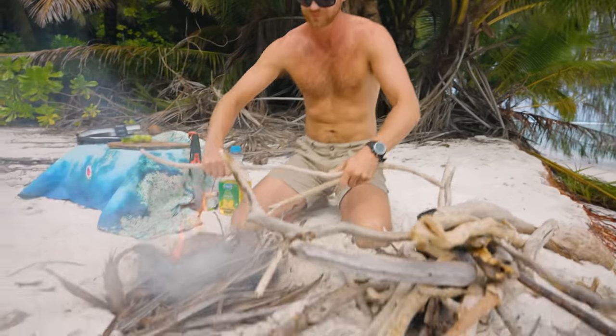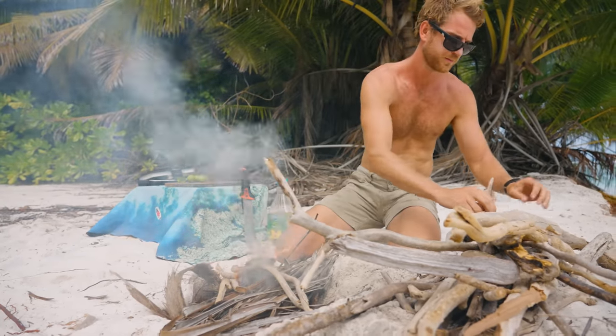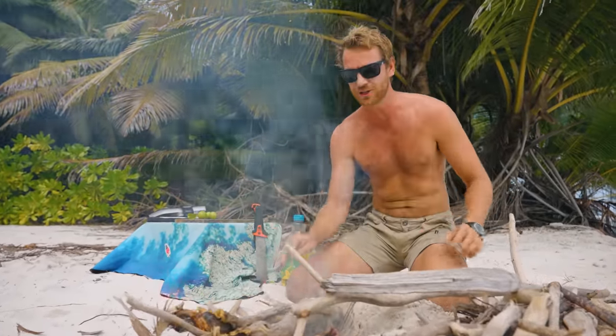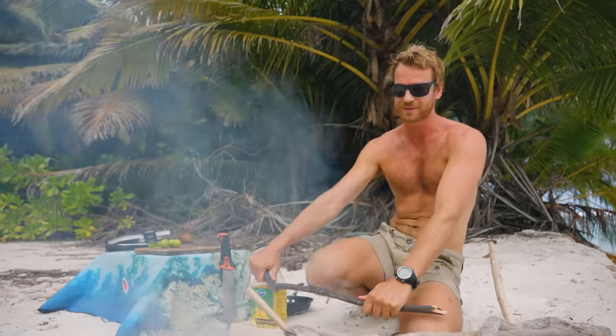Plenty enough. All right, we're gonna get this fire pretty excited and pretty hot to start with. And then I'll let it burn down and get a good coal base going. We can start preparing our tuna in just a sec.